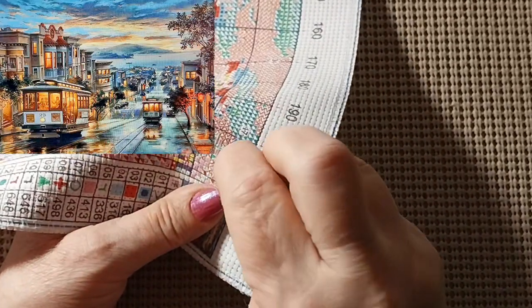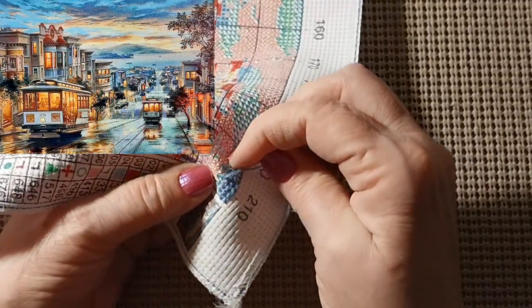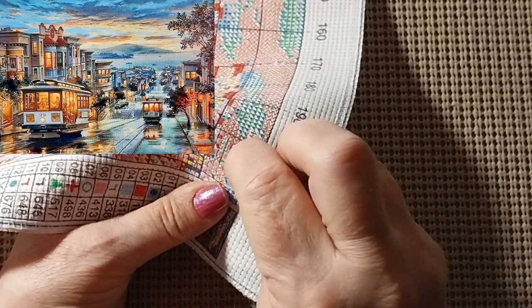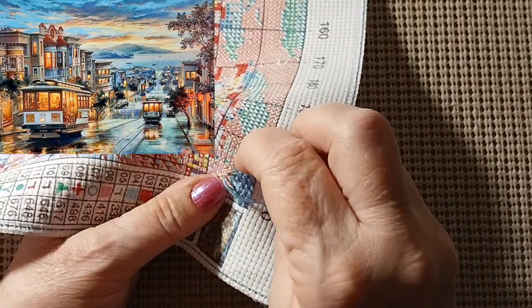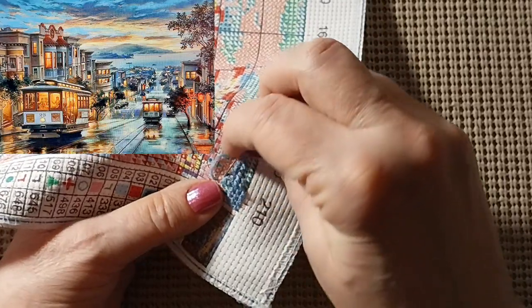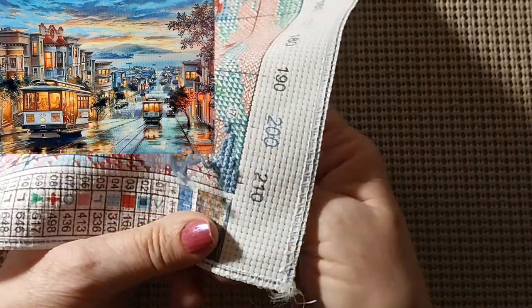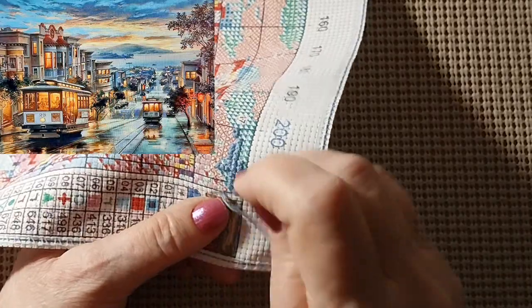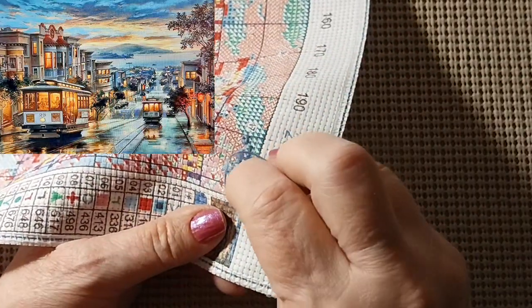Man, I'm going to need a thinner needle. So I'll have to change that, but it'll be fine for today, but we'll see. I decided for the video purpose that I would start in this upper right-hand corner, but I may change over to work on the cable car. I'm not real sure. And there's one right there. Are you kidding me? Seriously. Oh, goodness.